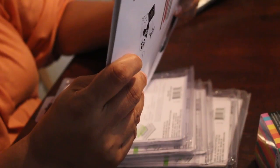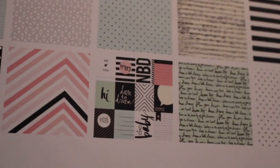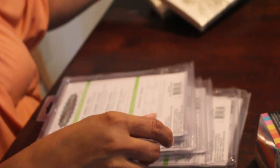And this one is called Signature, and it's 1855320. So it looks like that on the front. And these are some of the papers in the back. It's got some script and some cut parts. So if you have a mink machine, look for that with the Heidi Swap.